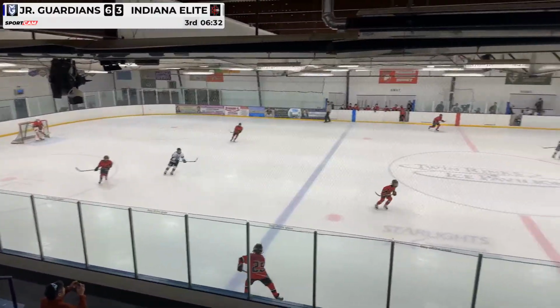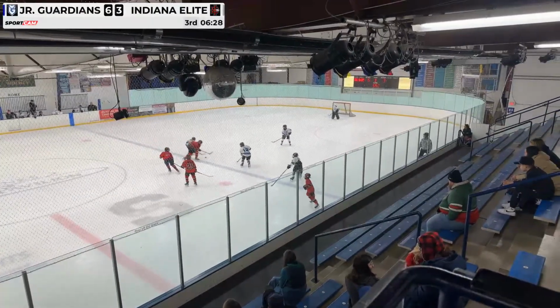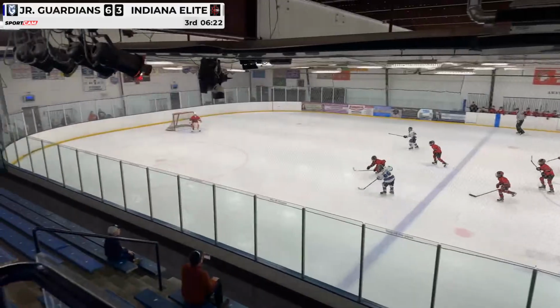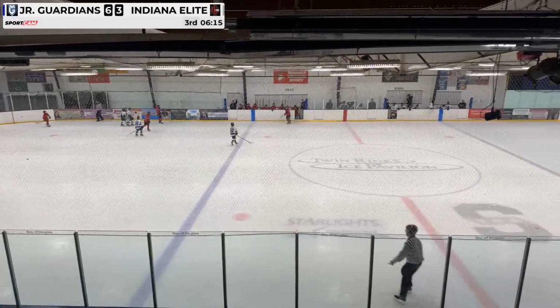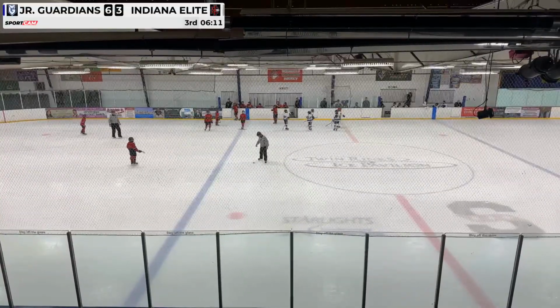They're skating around the far side. They pass it up into the neutral zone. So Conlon's got it. He's got one guy with him. We've got a 2-on-1. He passes it up to Barr. Barr gets control. He shoots. He scores! That's a huge goal. Gets the momentum back for the Guardians. That's 7-3 now.